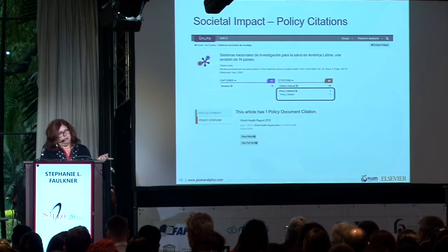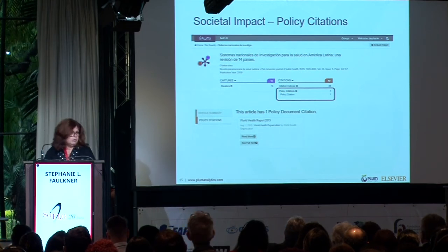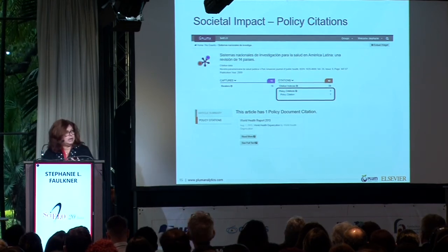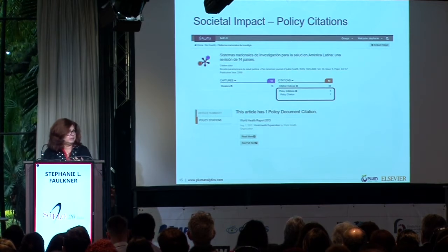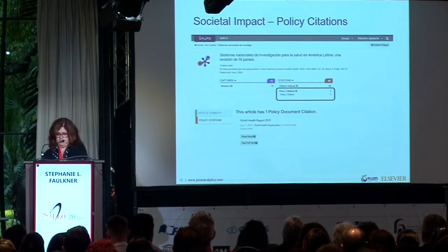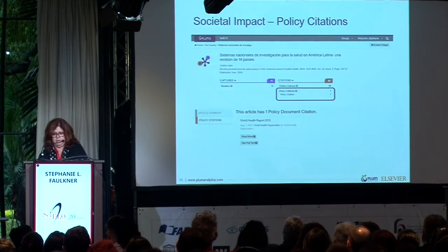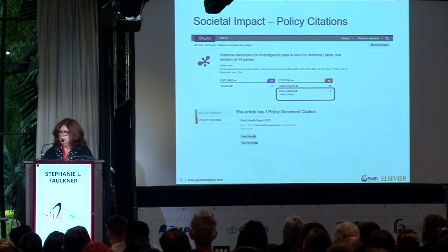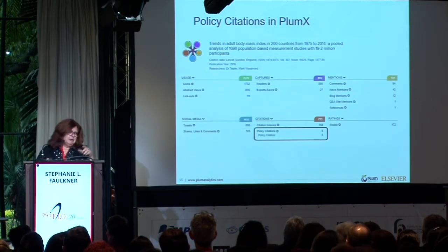So this article that I'm showing here with the little plum information on it was an article from the SciELO platform, and this was cited in that World Health Report in 2013. So that's pretty impressive, I think, that this was mentioned, right? And we show where we get that policy citation from, and we link back to that. I know it's hard to see, so you'll have to look at this slide.